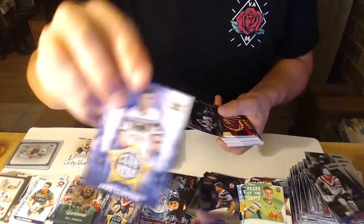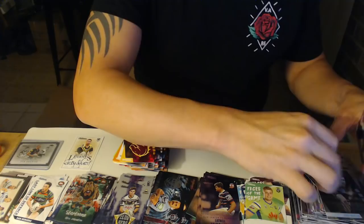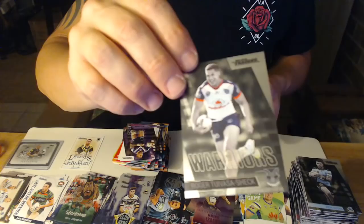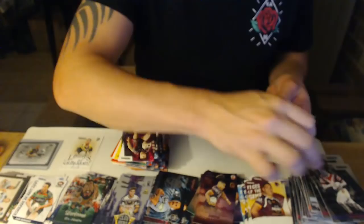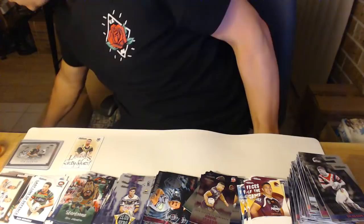Jake Clifford, Club Hero, McLean, Dugan, Asako, season to remember. Tuivasa Sheck, Jaden Sewer, g'day Andrew, James Roberts, Dylan Napa, five.